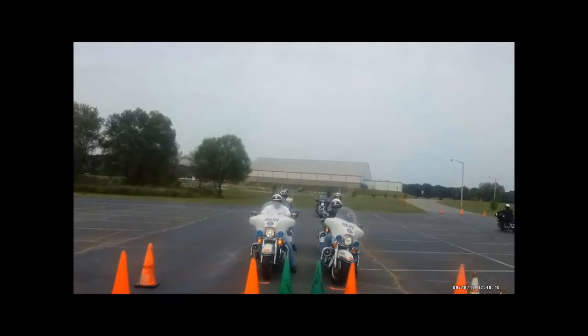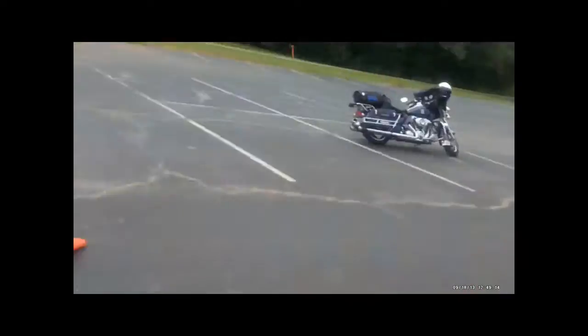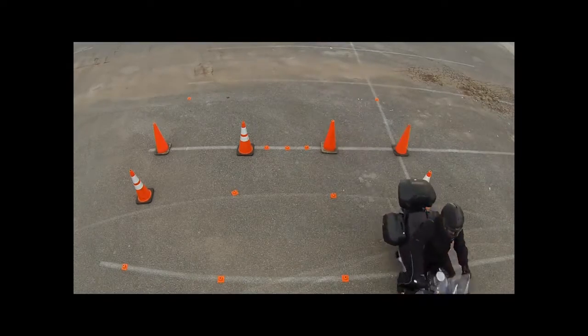The exercise I developed is a simple exercise to set up and an easy one to practice, but if you've never practiced this maneuver, you may not execute it properly on the street if you need to suddenly use it. You don't need a large parking lot for this exercise, and it could likely fit in your driveway.